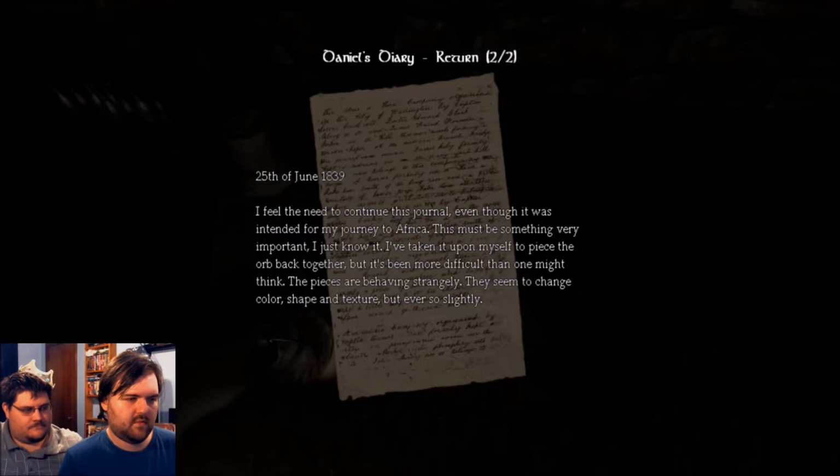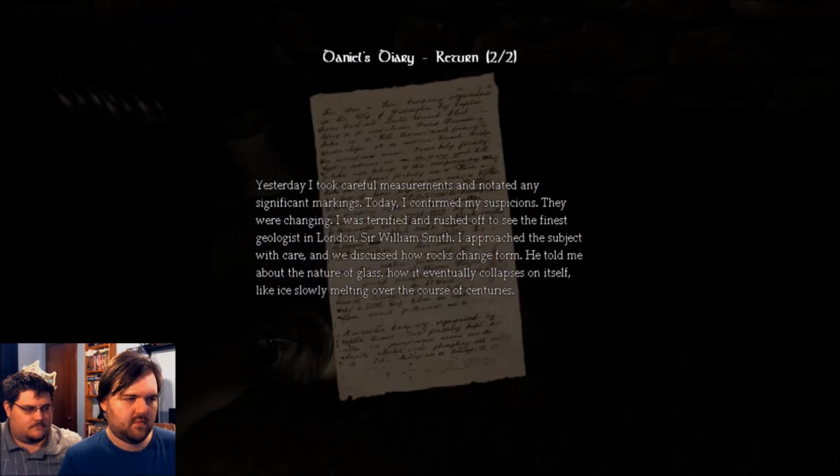The pieces are behaving strangely. They seem to change color, shape, and texture, but ever so slightly. Yesterday, I took careful measurements and notated any significant markings. Today, I confirmed my suspicions. They were changing. I was terrified and rushed off to see the finest geologist in London, Sir William Smith.